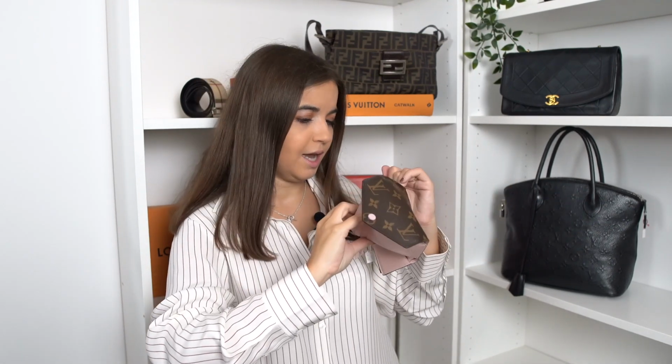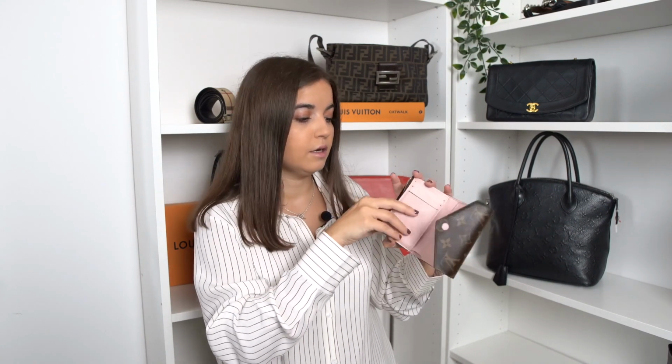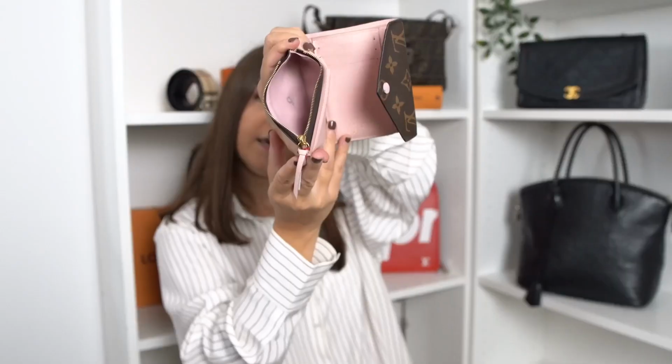I love it. Actually the condition is very, very good. You have a few little stains, but otherwise very good condition. And you have here the zipper pocket. I'll try to show you. It's a bit dirty inside, but obviously because it's the zipper pocket.